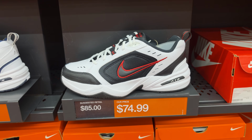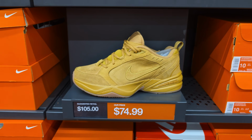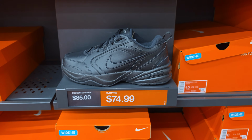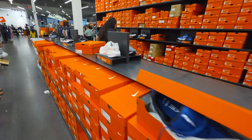Do they have Monarch 1s, 2s, 3s? I don't think I've ever seen them, but yeah, I don't know. These are Monarch SEs. These are some 4E1s, which means wide. Then got these in wide as well. Don't see any premium running shoes. Not over here at least.